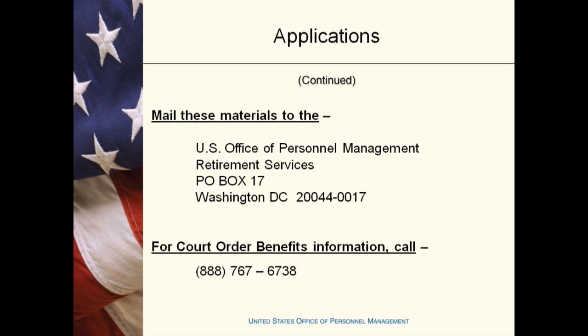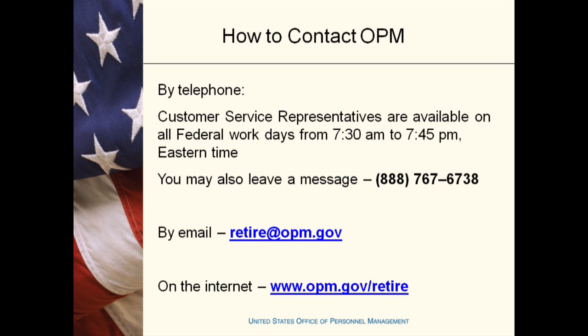And if you have any information regarding court-ordered benefits, whether you're following up or you want to know where you need to send it, you can call the Retirement Operations Center at 888-767-6738. There are customer service specialists available from 7:30 a.m. to 7:45 p.m., and if you're not able to reach someone, you may leave a message at that phone number that Shania just gave you. You can also email us at retire@opm.gov, or you can reach us on the internet at www.opm.gov/retire.